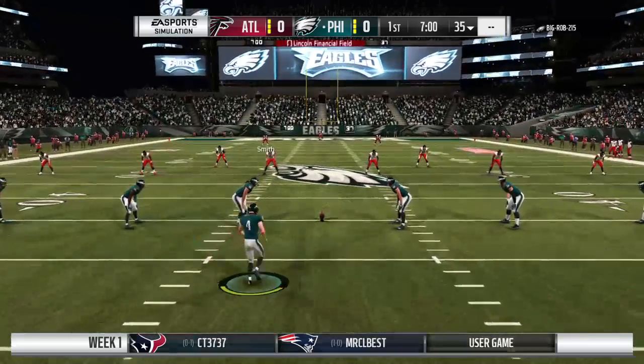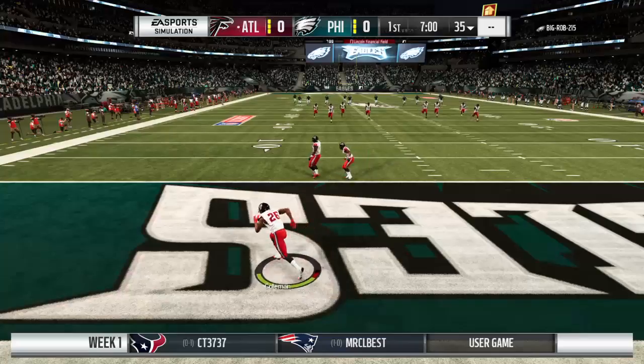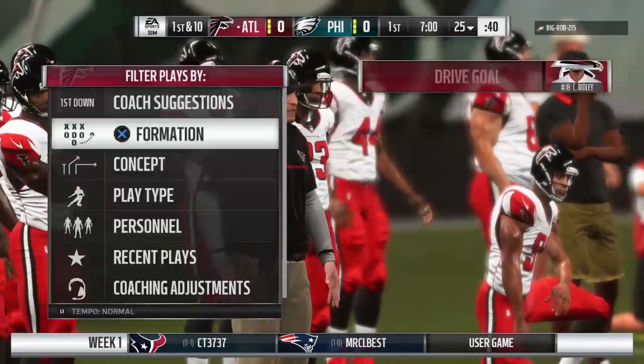With fall around the corner, football is back, America, and we're underway on EA Sports. And this will not be returnable. It's out of the back of the end zone for a touchback.